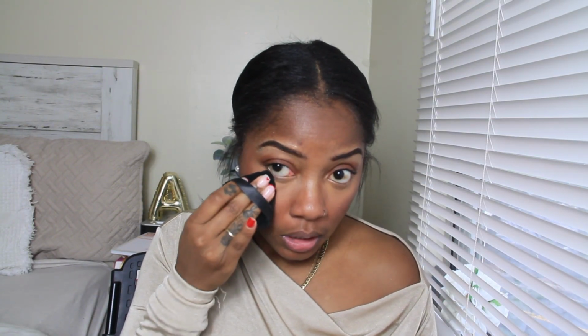I wish I had eyeliner, but I can't find my eyeliner. Okay, let's hurry up because we gotta do the Fit Me. This is literally the best part. The Maybelline Fit Me pressed powder, because it literally presses the powder in and everything looks so beautiful.